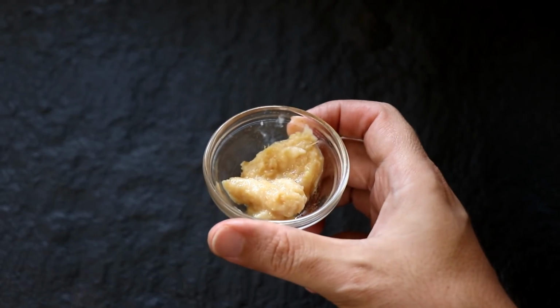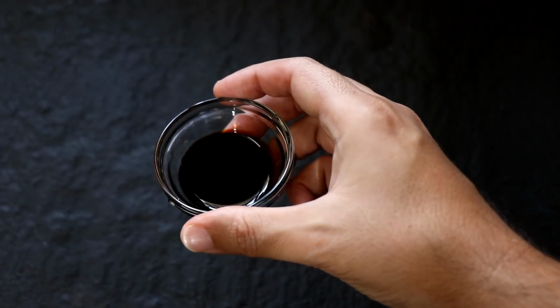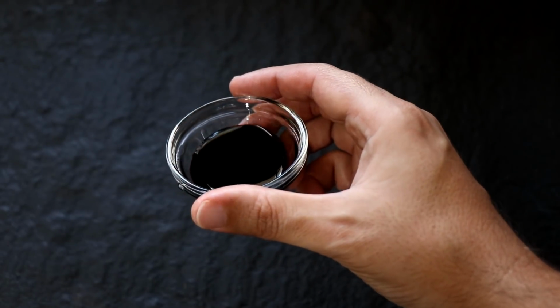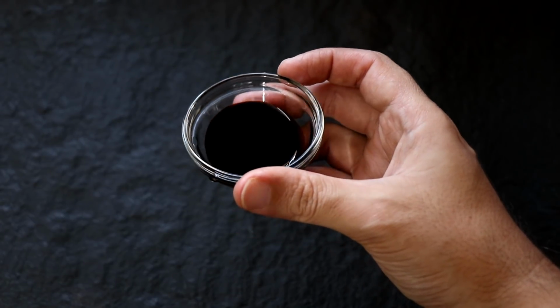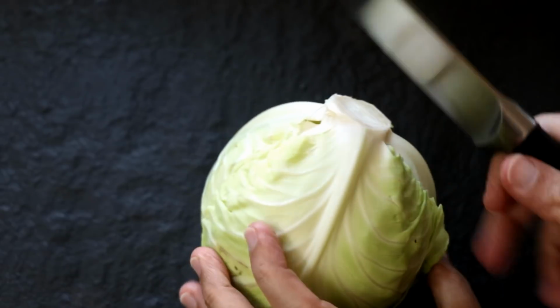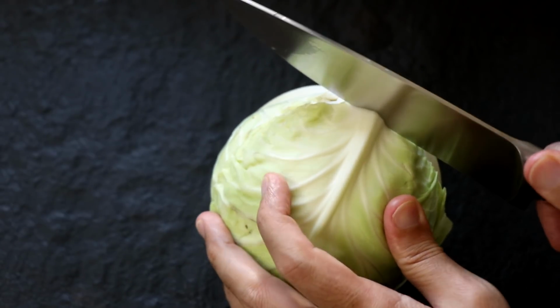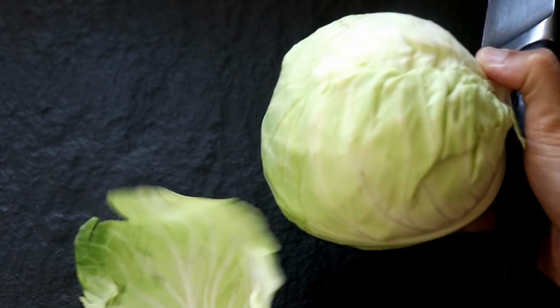Now if you can't find garlic paste, you can just use minced or chopped garlic. And if you have succumbed to the will of the keto police and believe that soya sauce is not keto, then you can just use coconut aminos instead. The first thing you want to do is separate the cabbage leaves, and to do that I cut the base of the outermost leaf and then I just pull it till it comes off.